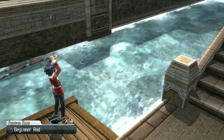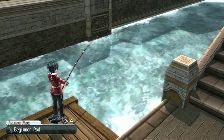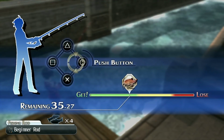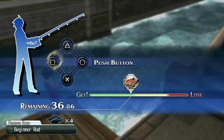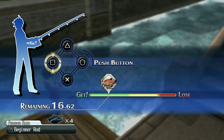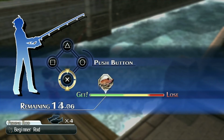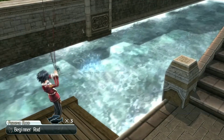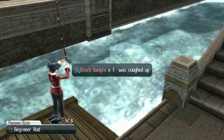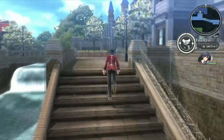Alright, let's try that again, because holy crap, what in the world was that all about? Why are we getting such a hard one right off the bat? Oh no, my arm's getting fatigued! Yes, we got it! Why was that so hard? Wow, this is a big one! It's never that. Maybe it's a New Game Plus thing. Oh man. That was tough.